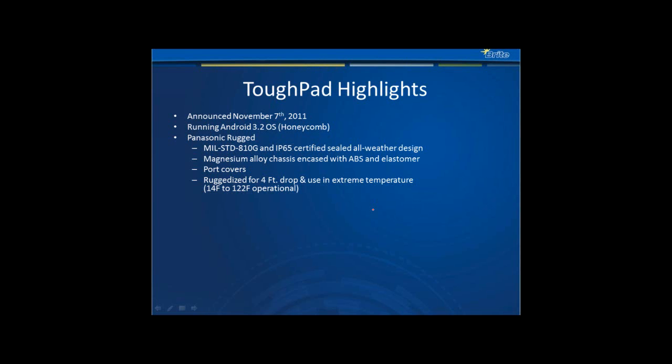And Panasonic is doing what they traditionally do, which is build a very rugged, reliable computer for the mobile workforce. They brought the tablet out as a mil-spec 810G and IP65, which ensures that it's sealed for all weather and the different elements that you may run into. It's a magnesium alloy chassis, which makes it a little bit heavier. It's just at 2 pounds versus the others, which are under 2 pounds. It has port covers for all of its ports so that it doesn't get dust and those ports don't break. And within that mil-spec standard, it meets the needs for the 4-foot drop test, which is standard within the Panasonic rugged environment.